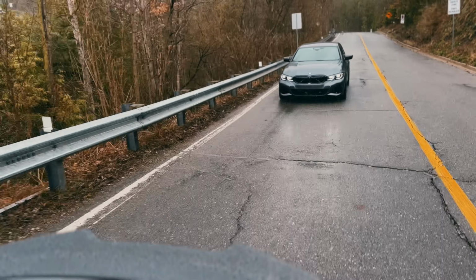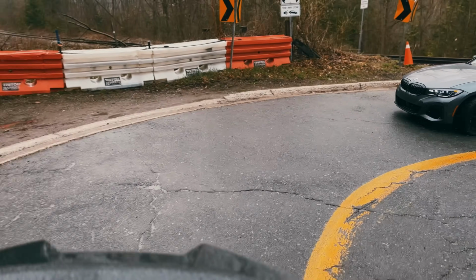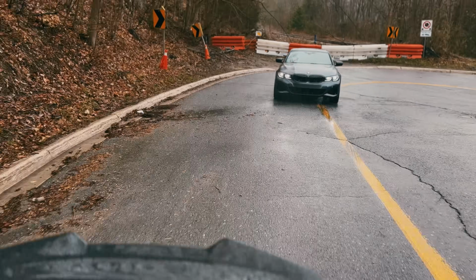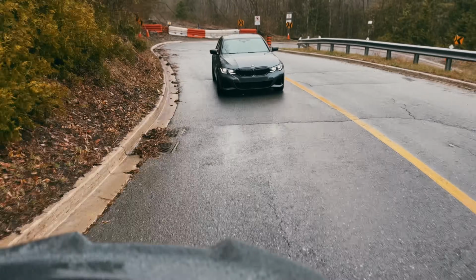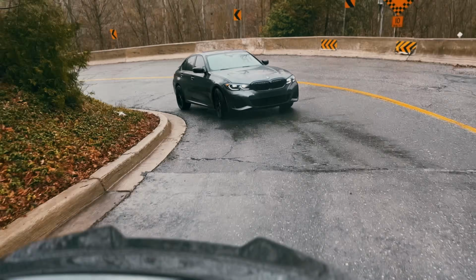The RS3 is only slightly faster by just a hair, but the M340 is just way more fun because you can do full out power slides and donuts in it, even for an xDrive car. For me, I'd sacrifice a little bit of nimbleness and speed for the more fun BMW.